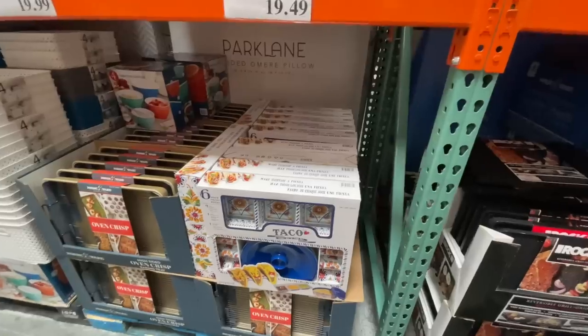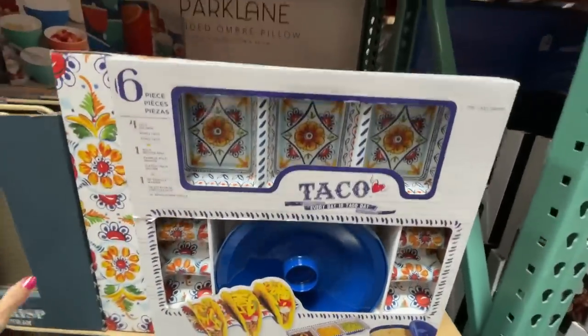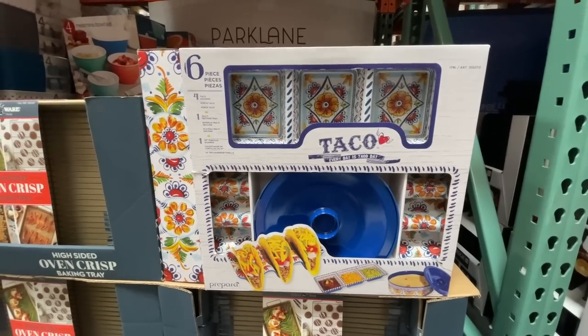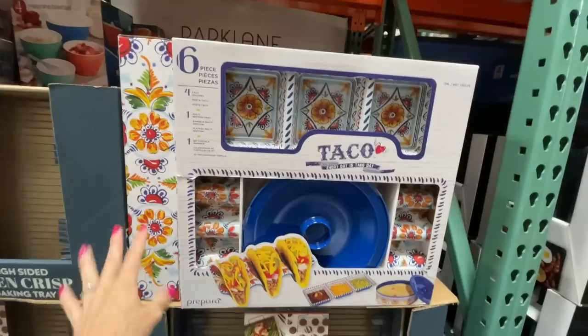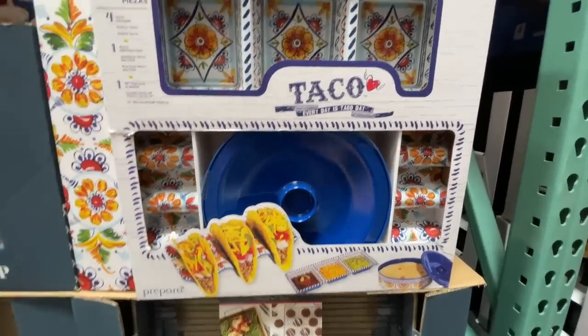Let's get some. Oh my word, never have I ever seen this before at Costco. Make every day a fiesta. Taco every day. Every day is taco day. Wait, what? Okay. 6-piece set. What? It holds your tacos. Look, it comes with a taco holder.